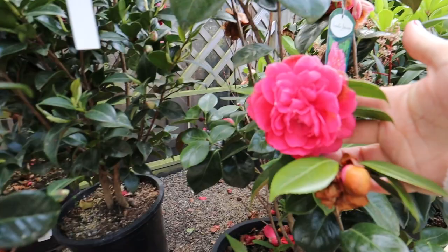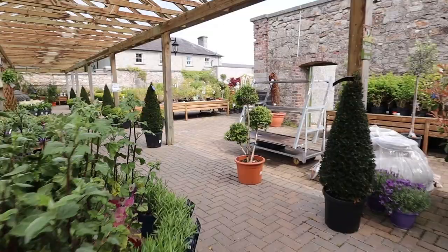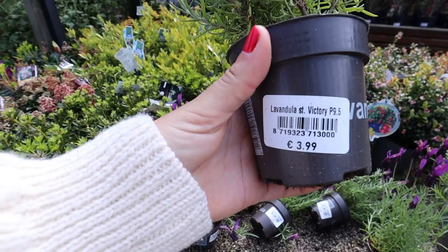We've got some peonies. Oh my gosh. Beautiful. I'm just gonna point out things that I don't normally see at home, maybe, if I can. This does not look familiar. Ooh, but there is a bee working. There's lots of bees over here. Lavandula? Victoria.